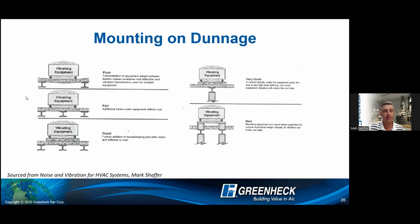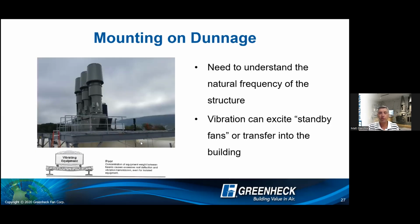On some of these facilities, especially, again, older buildings that are being retrofitted with big equipment, where they've gone from the fan farms, 50 little fans, to 2 or 3 bigger fans, which have much more weight and are a little more challenging. It's a concentrated load. But what I'm going to show you here is a situation that we had, where we had 3 large inline fans up on top of the facility, and you can see the dunnage and structure around, it looks really, really good.